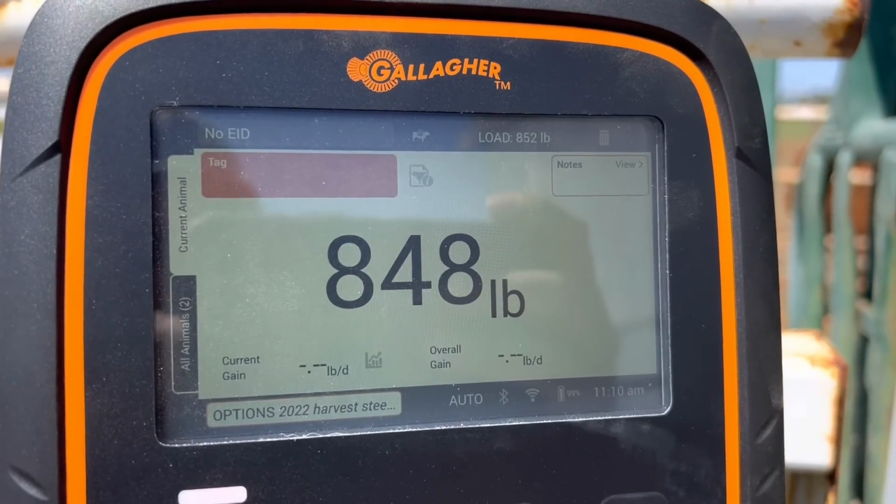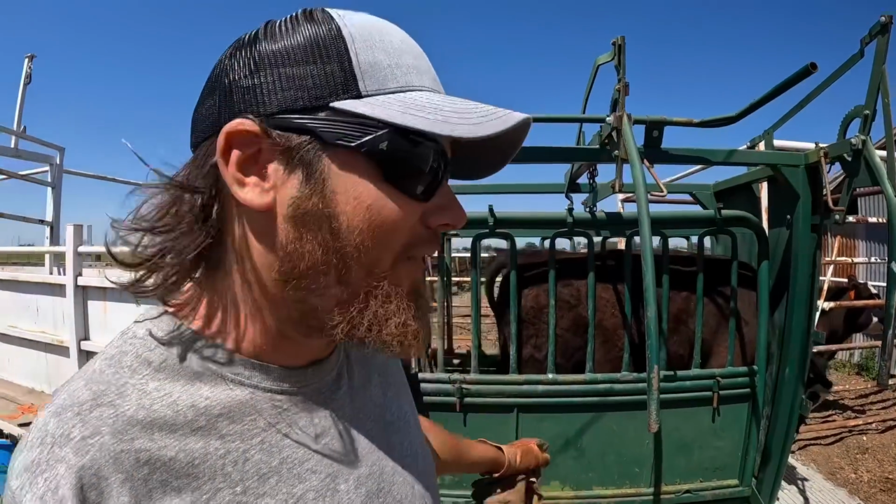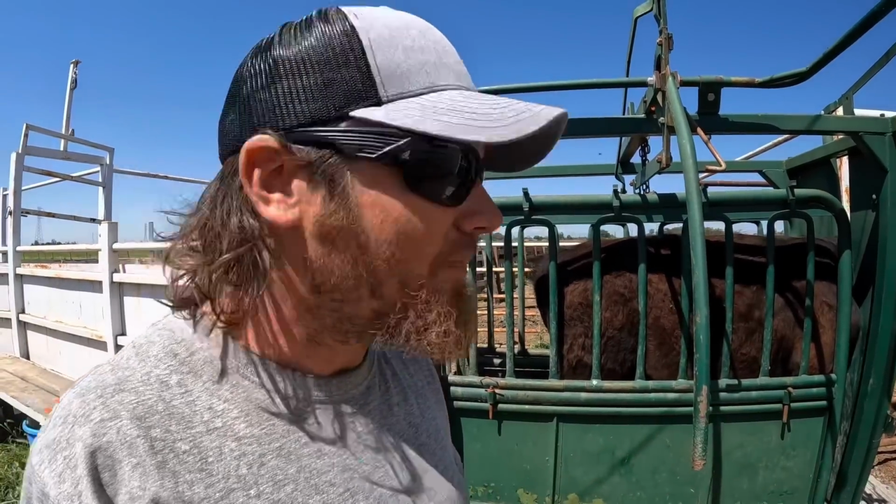Steer number 2, even better. Wow, 848 on this guy, and that's an accurate weight. I rechecked it and it was right, so cool. He's a big boy.